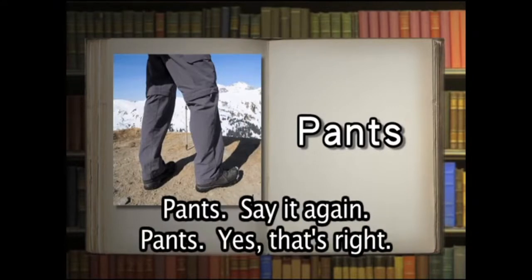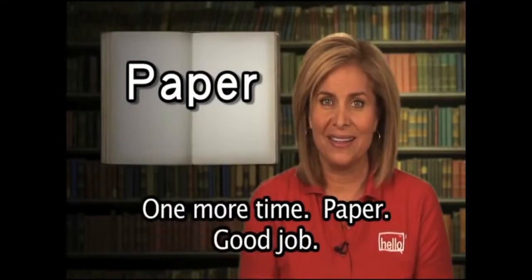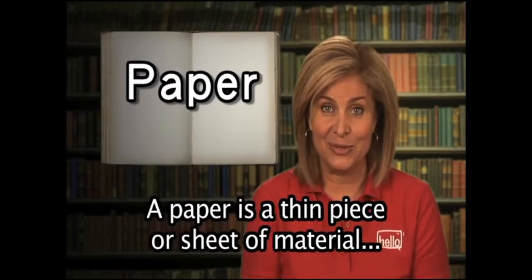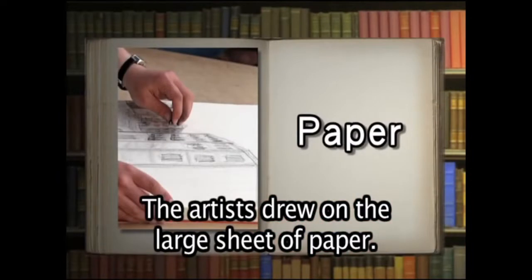Paper. Say it with me. Good job. A paper is a thin piece or sheet of material made from wood pulp and rags. The artist drew on the large sheet of paper.